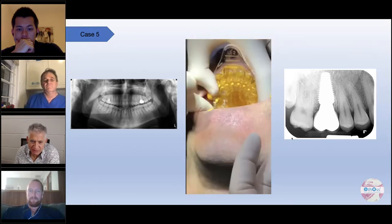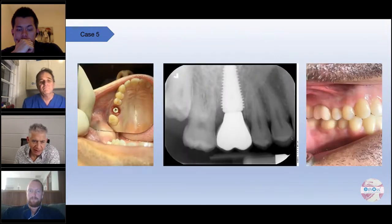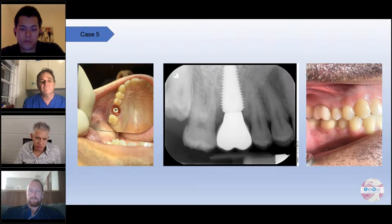Open tray always. And this is the permanent tooth in place. I think in this case, we then changed from the preformed, pre-sintered zirconia cylinder to a full contoured tooth, full contoured monolithic tooth.